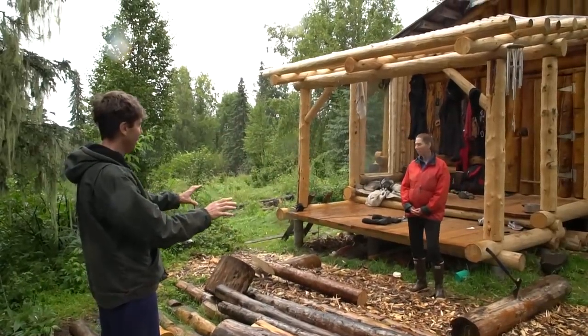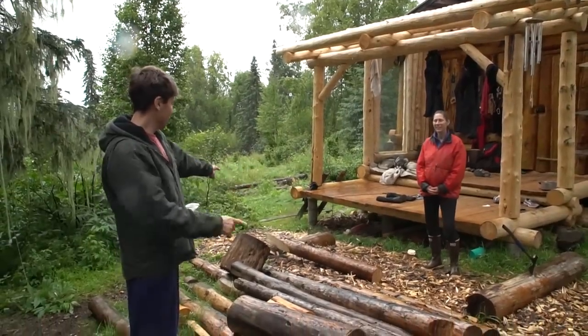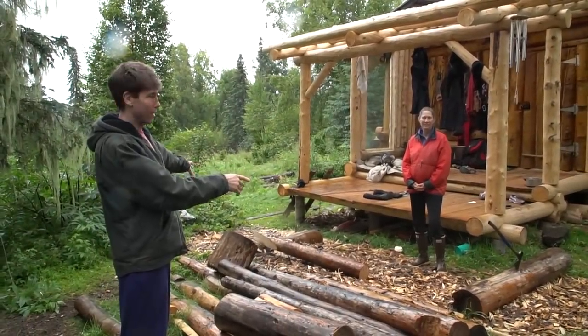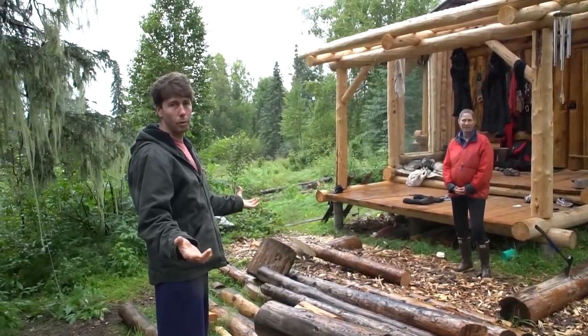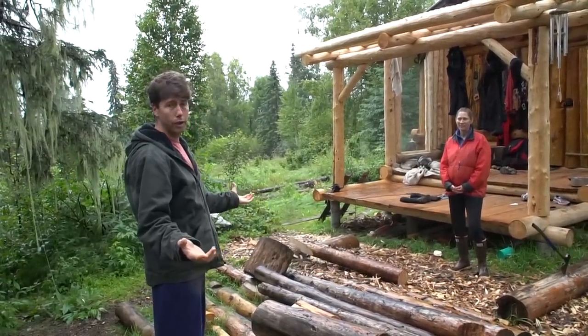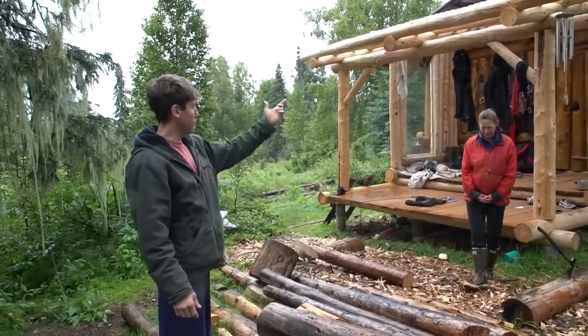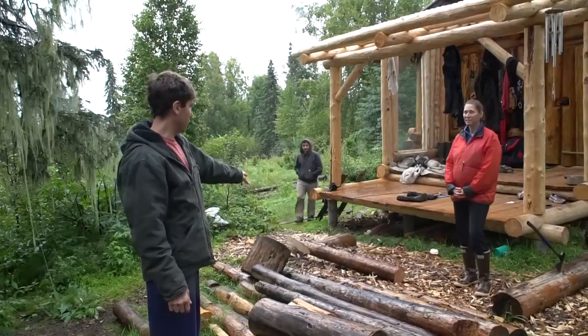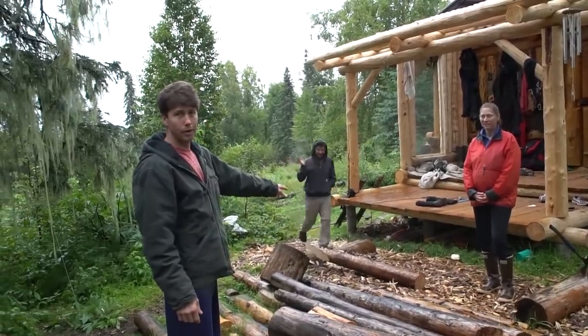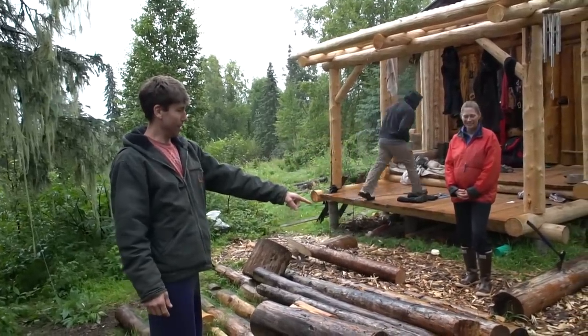This is sort of iconic, right? So we've got both of these logs, which is where I set up the building logs to peel them, because the log comes in looking like a tree with bark and whatever. Then you've got to process it and peel it to make it look like that. So I've got this peeling station set up and a bunch of log peels.